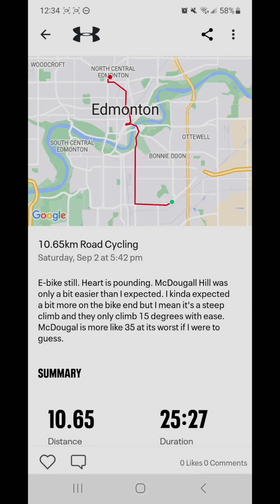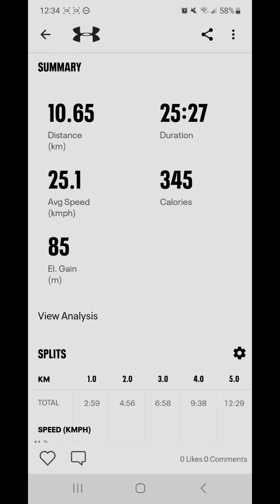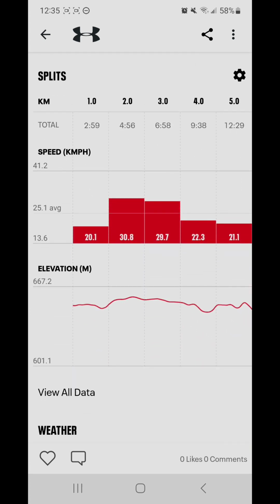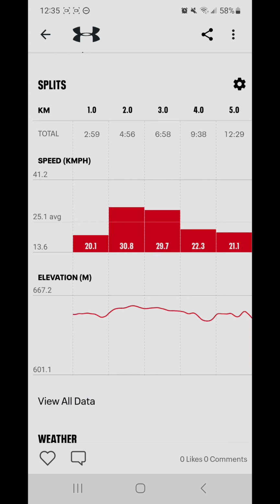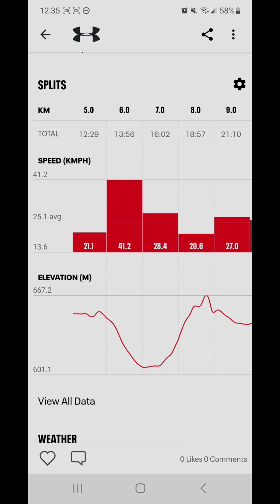All right, this is the Map My Ride analysis of my bike ride from Vertically Inclined to Kingsway Mall. They said it was 10.65 kilometers. It took me 25 and a half minutes. Average speed 25. Here are the stats. Big drop there with a big up.